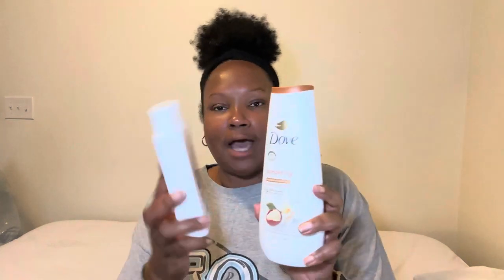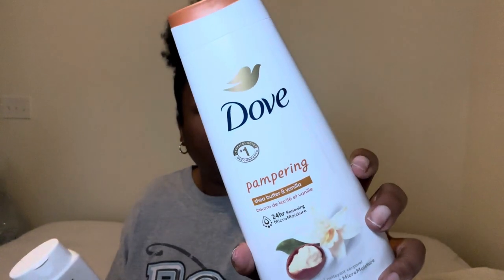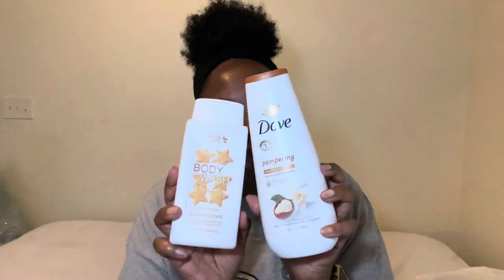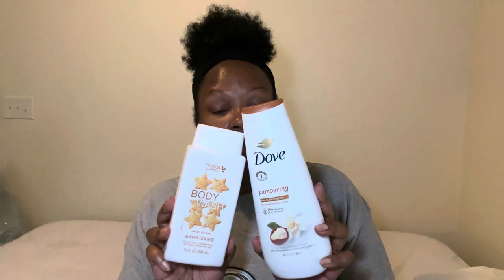So once I wash my body down with my bar soap, then I went in with this combo. I love this combo, which is the Shea Butter and Vanilla, the Pampering from Dove, and the Sugar Cookie from Dollar Tree. Pair these bad boys together. The reason why I pair it together, number one, is because I don't think that just the sugar cookie is moisturizing my body. I mean, it's only $1.25, so some things that are cheap, you're definitely not going to get the moisture. So, for me, that's what I've noticed for myself. So I pair these two together because this is very moisturizing. Y'all know how Dove is, okay? So I pair these two together and they smell so good together as well. So yes, wash my body down with this.